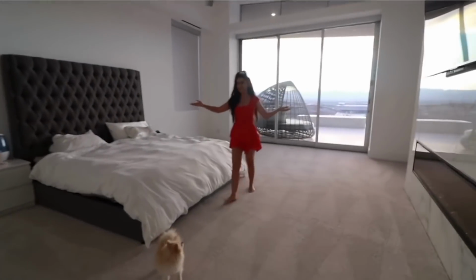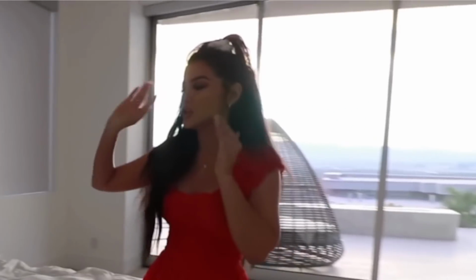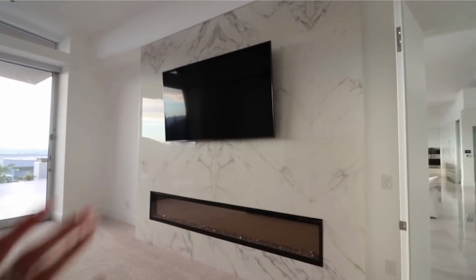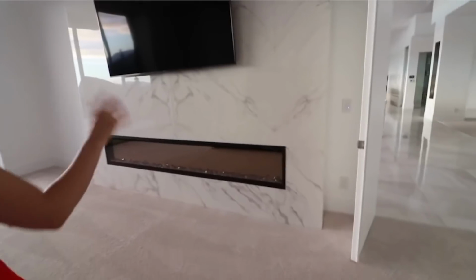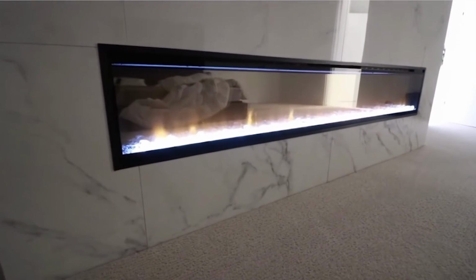Over here is the bedroom. This is the bed. We finally got nightstands. Haven't had a nightstand in years. That actually has drawers. I really love this wall. This is right in front of the bed. Can't find the controller for the fireplace right now, but this is like a real fireplace. It's actually electric, but it makes heat. It has fake fire.